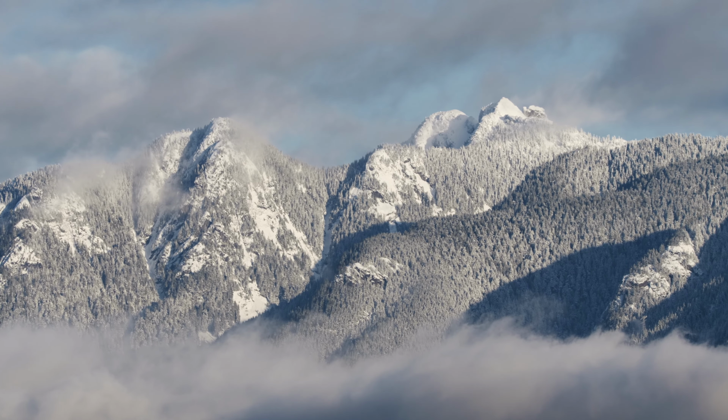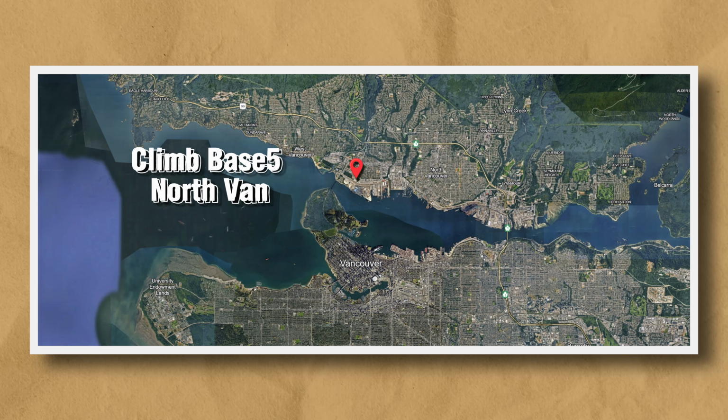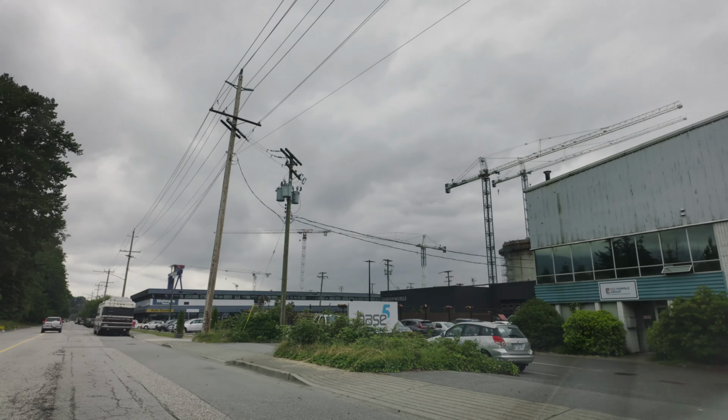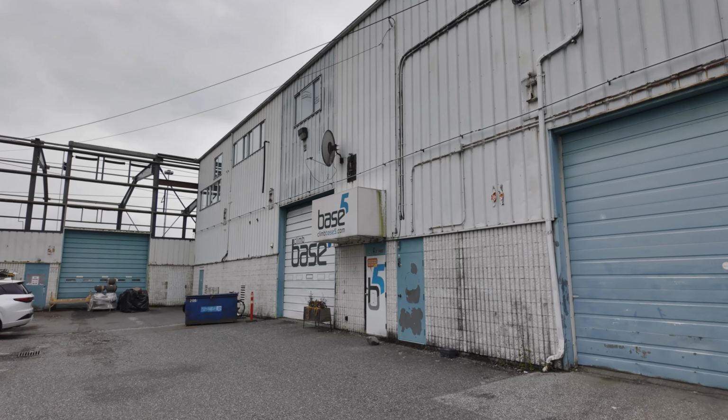Alright, for this series, we're taking a kind of swoopy trip through the Lower Mainland, starting in North Vancouver. Our first gym is Base 5 North Van, located near the Lionsgate Bridge. This gym was previously known as The Edge. The original Base 5 is located in Coquitlam, which we will check out in episode 3.